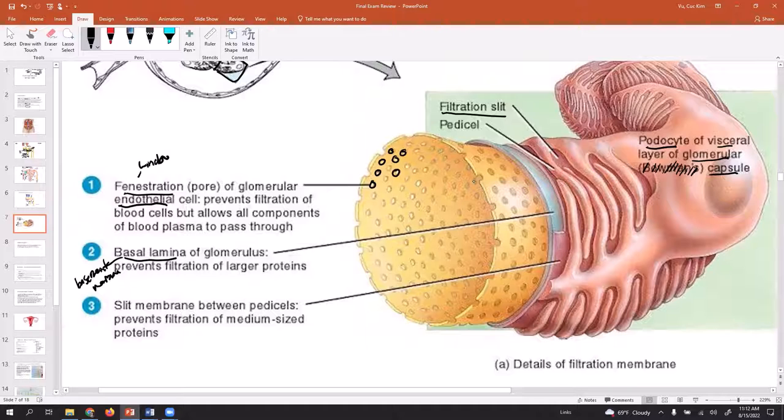Okay. So those small windows or small openings allow for the plasma to move through, but not the red blood cells and not the white blood cells and not the platelets. Okay. So that's in a healthy adult or healthy person. What can happen is that the kidney can become inflamed and these filtration slits open wider, and these windows open wider, allowing for red blood cells to actually move through.